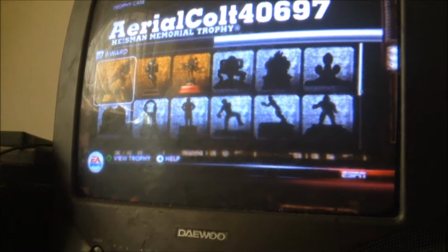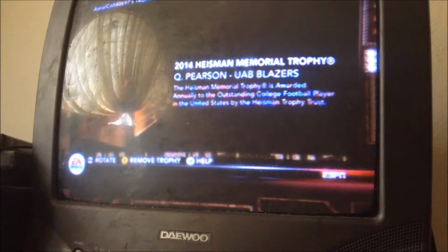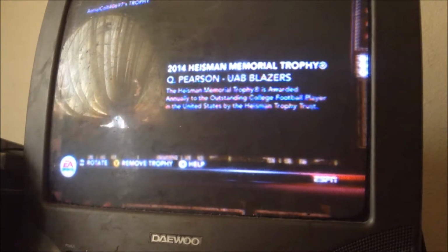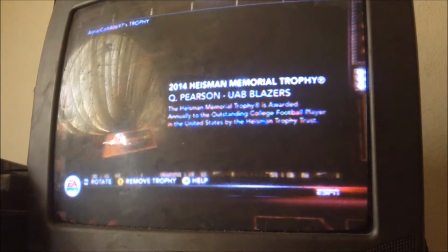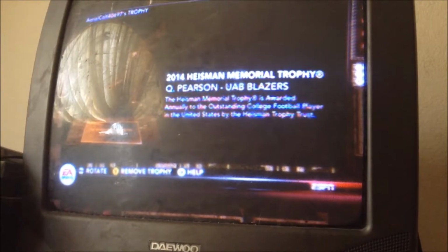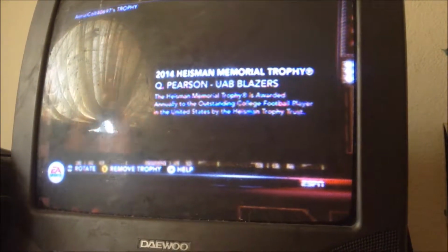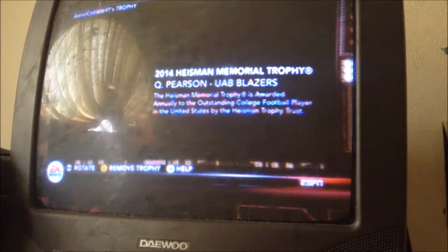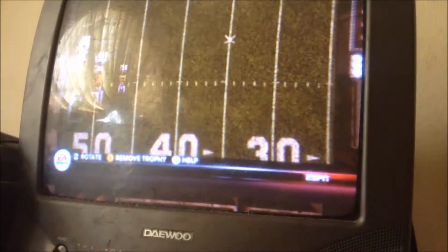Starting off with the Heisman Trophy. Gee, I wonder who won it. Quentin Pearson. This was probably one of the biggest shockers. If you thought Johnny Manziel winning the Heisman was shocking, imagine this happening in real life. And it's a shame that UAB doesn't have a football team anymore, which sucks.